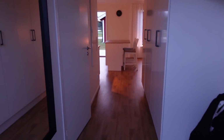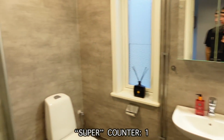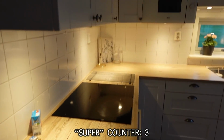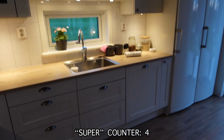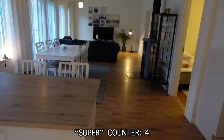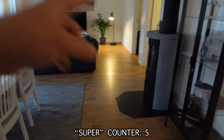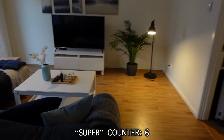Entryway right here. Super modern. Looks super nice, super clean. The kitchen right here, very nice. Everything super modern, brand new. Wasn't expecting this when we walked into this countryside red house, but everything's super nice. I really like this little heater thing here. Super cool vibes.